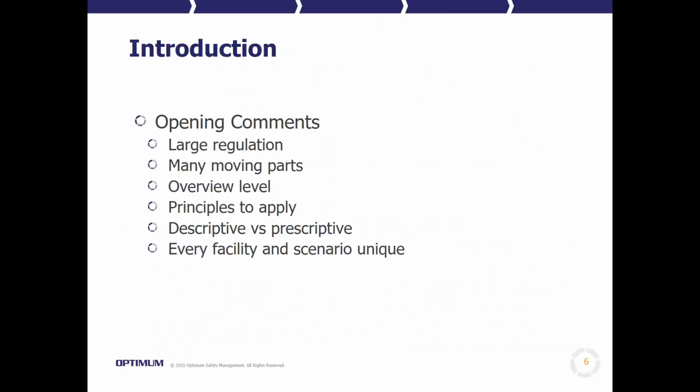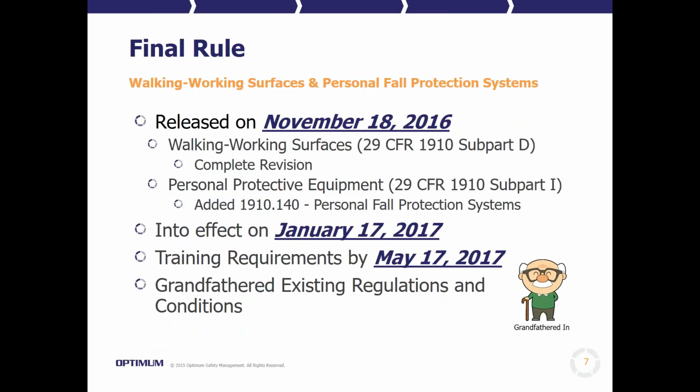So on that note, I'm going to go ahead and turn it over to Drew. Drew is our resident expert on this standard. He's been studying it for a good while, and we've actually co-authored some materials on it. So with that, Drew, why don't you go ahead and take us through the final rule?